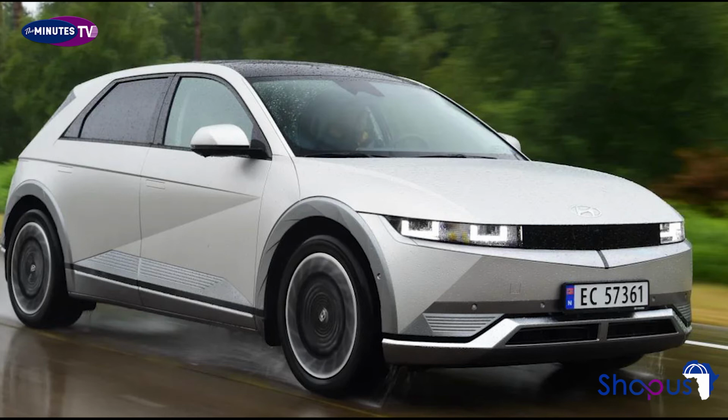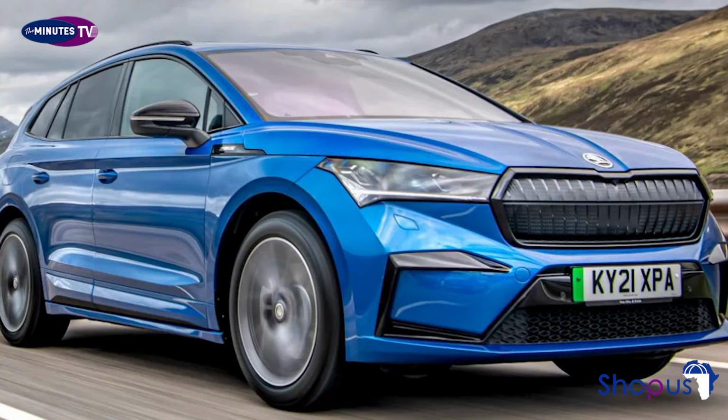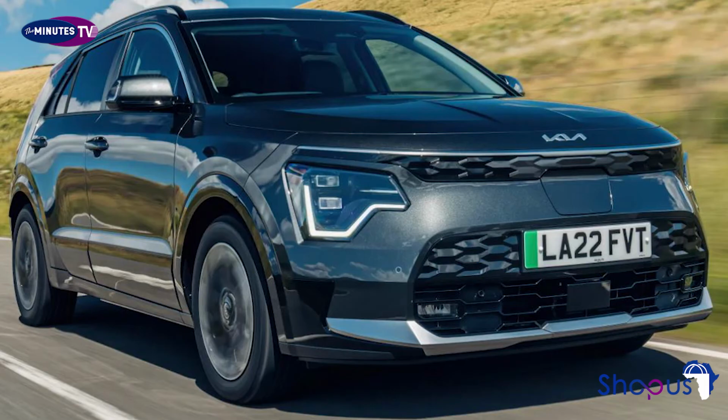There are more electric cars than ever to choose from, so we've picked some of the best you can buy in the UK now. Pressure is growing on UK motorists to ditch their petrol and diesel-powered vehicles and switch to pure electric cars. But which are the best electric cars available to buy now on the UK car market?